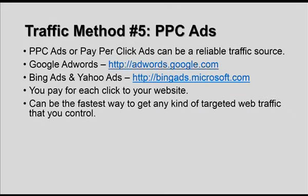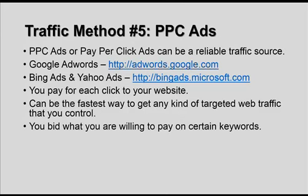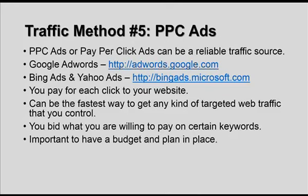It can be the fastest way to get any kind of targeted web traffic that you control. If you have a new offer up there and you want to start getting traffic, paid advertising is probably the best way to go. When I talked about Facebook ads earlier, they have Facebook pay-per-click ads, so you can lump that in here with this traffic method. But you've got Google AdWords, Bing ads, and Yahoo ads. You've got Facebook ads, which are considered pay-per-click ads. And again, it's the fastest way to get any kind of targeted traffic that you control. You bid what you're willing to pay on certain keyword phrases. So you want to make sure the keywords you're bidding on are phrases that are going to drive the actual kind of traffic that you are interested in.